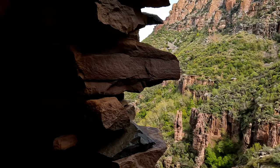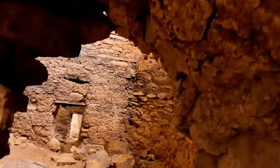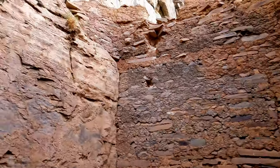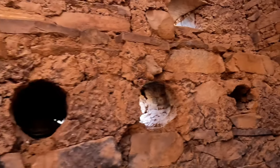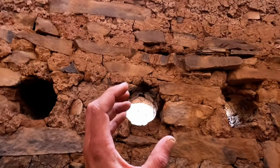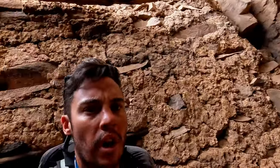Area does have a sense of magic too with all the spires. Yeah, very cool. Oh, it's crazy. It looks like it was burnt. These are the original ports where they drilled logs through for this second story. Tight. Look at that.